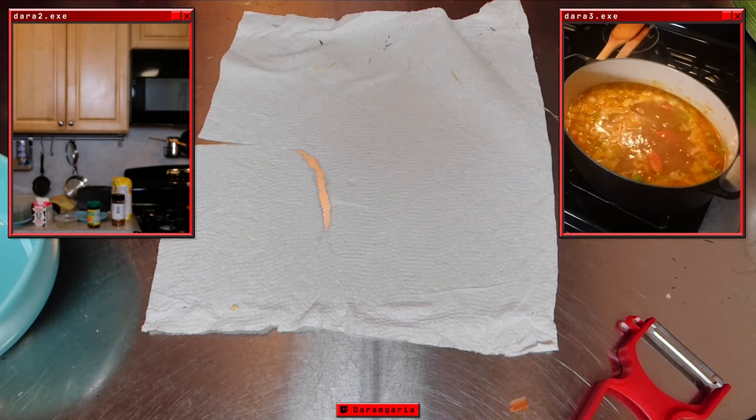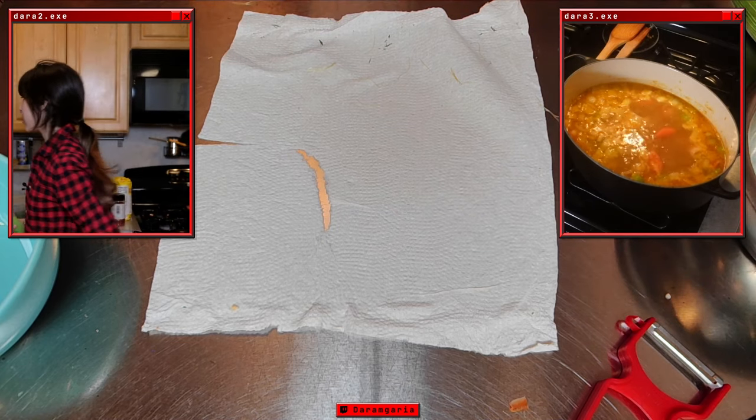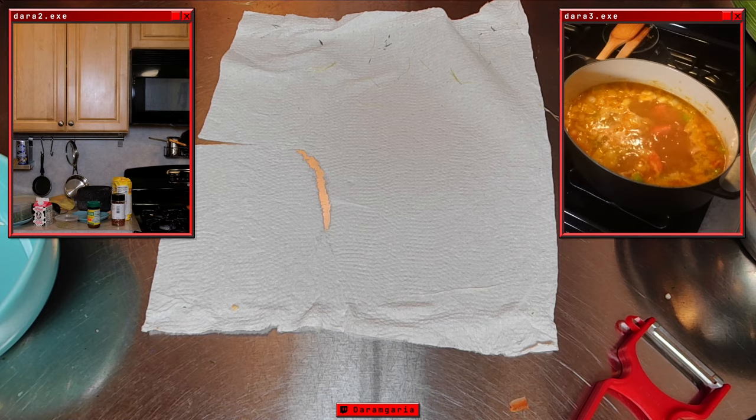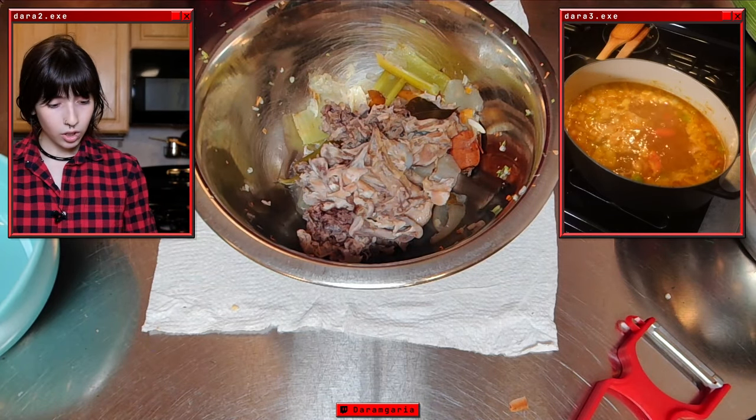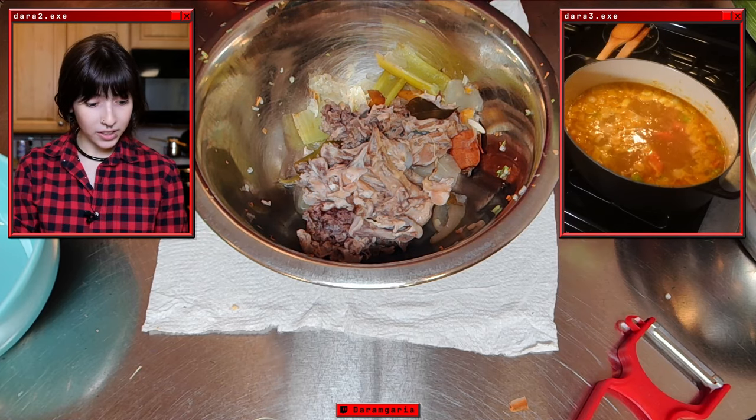So these outer leaves, I'm just gonna discard. Again, I should have probably had a bigger waste bowl, which I think I can just actually do because I do have a big waste bowl right here. So I'm just going to be shucking these over this instead. Okay, can I? Yep, I can, perfect. That's what I was looking to do.